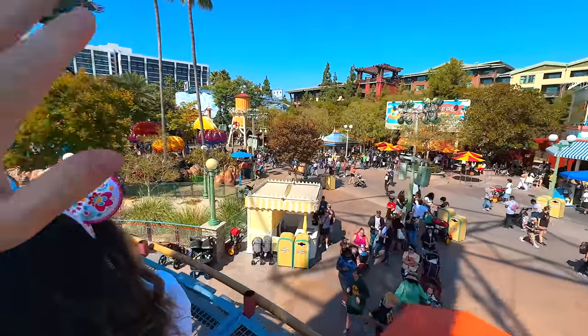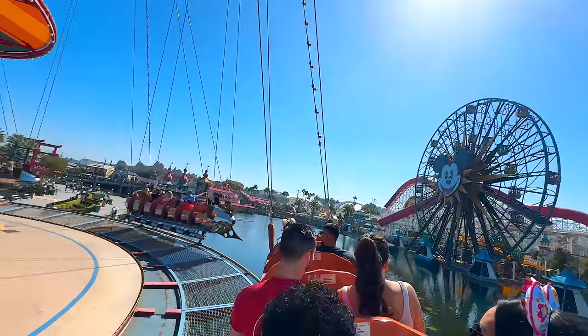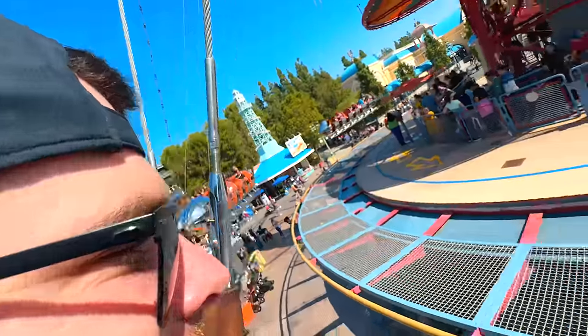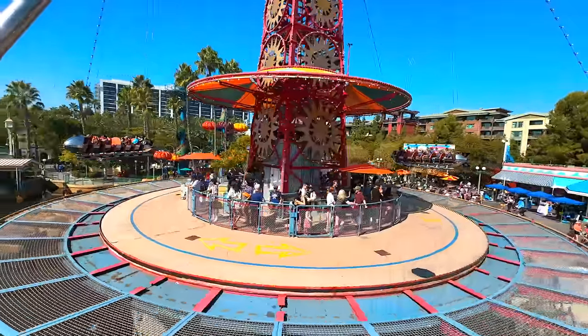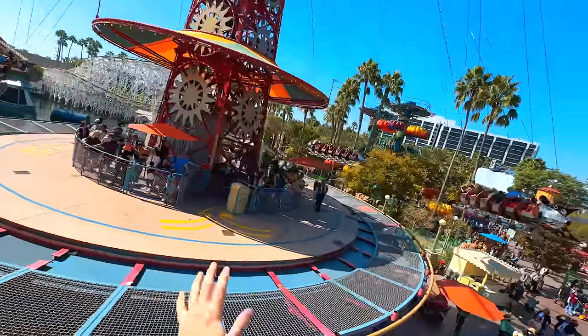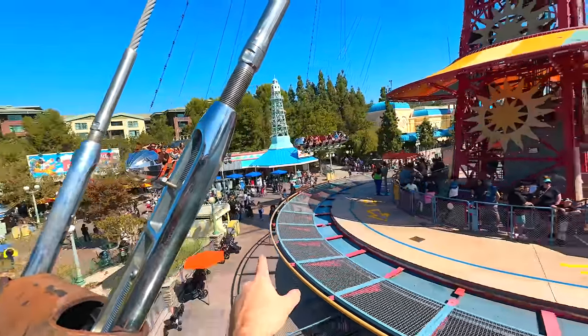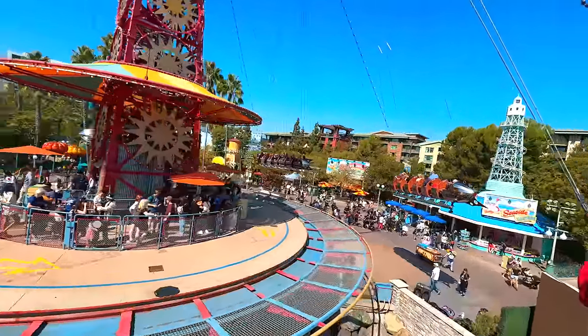Dad? Mom? Dad? I don't see them. Did you see them? Under a canopy. Oh man, I saw them. These spinning rides are something else right now. Yeah, this one's chill actually. It's got a nice breeze. There's mom and dad right there. Wait, this is kind of chill. I like this. How did I just get wet?